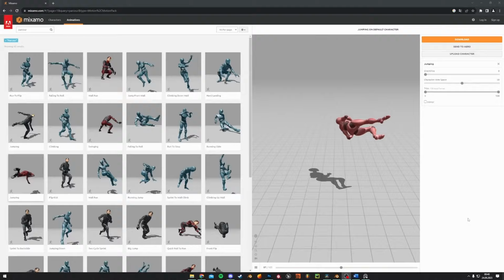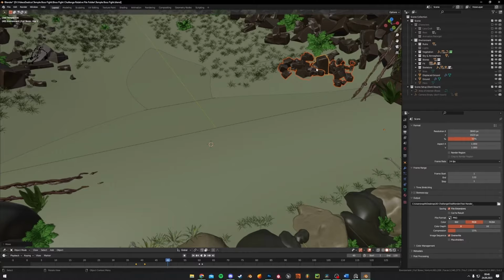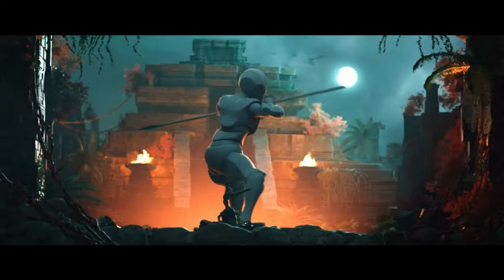Since Lara needed something to prop herself up for this move, I decided to use a stone from the ruin. From that second on, I could picture Lara spinning in slow-mo over the spear as it's smashing the stone into 1,000 pieces. I downloaded the animations and retargeted both characters.